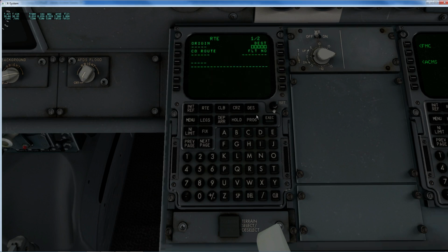We'll go to the route. Now, first thing is, normally EGKK would pre-populate down here. It hasn't. Not a massive issue, we can just do that. We are going to go to EGSC. We're not really going to go there, we're just going to program it in. And it's going to mention and discuss an element to do with VNAV. So what we will do is put in a departure and arrival.